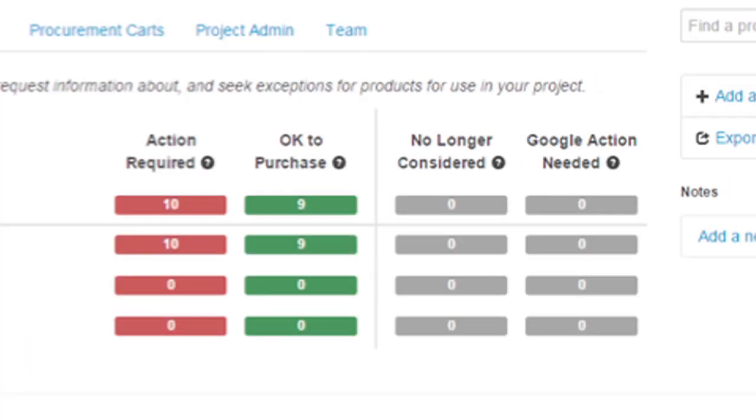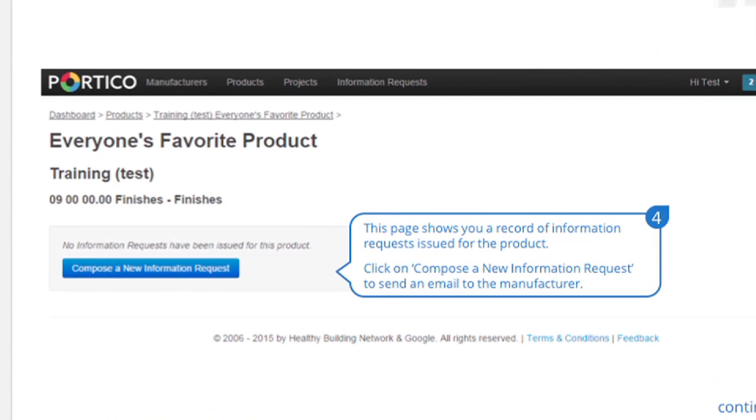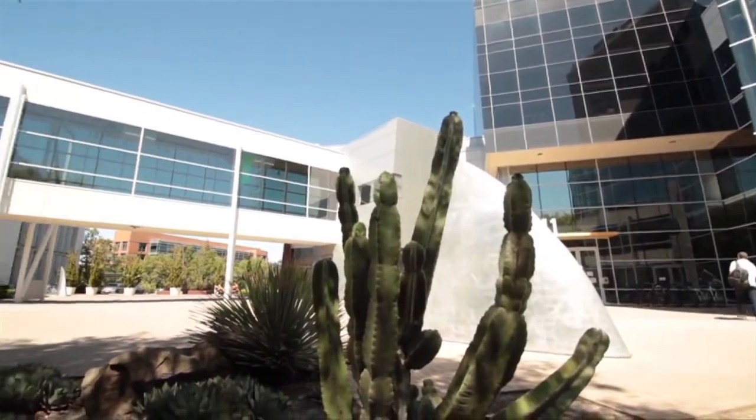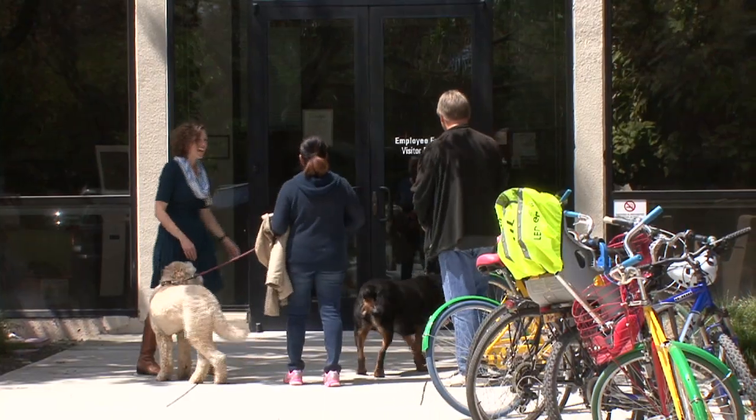A project team can say, I'm looking for a ceiling tile that meets Google's criteria, and apply the right filters to get a beautiful list of ones they can use. We're impacting 100 different offices, and that means 51,000 employees globally are sitting in healthier buildings because of this program.